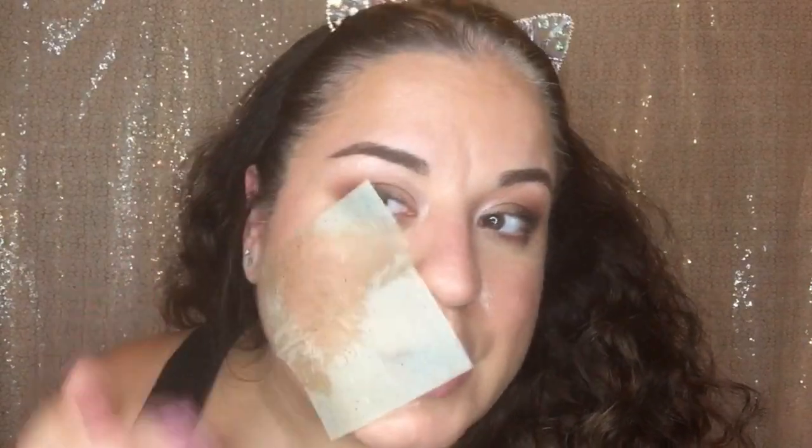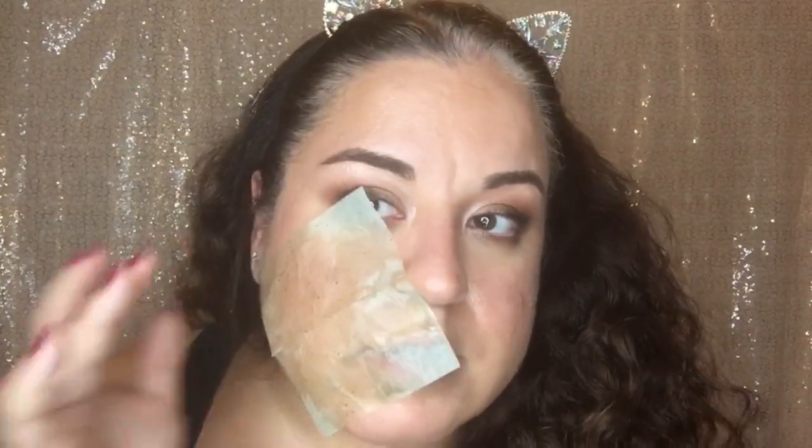Okay, I'm gonna need like 30 of these sheets at this point. How gross. Sorry guys, but all in the name of science. Look at that. Look at that. Jesus. This is disgusting.